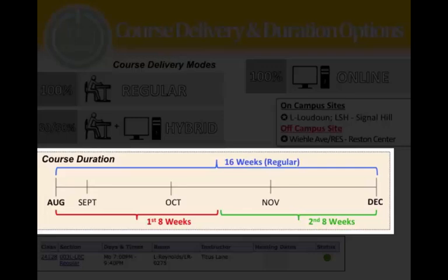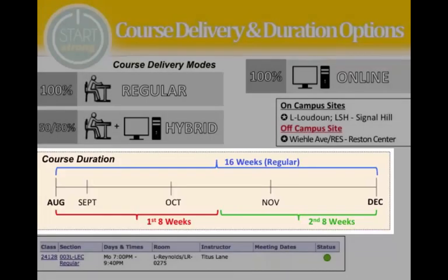It is important to note that NOVA also offers 12-week courses that begin a few weeks after the start of the semester. 12-week courses are called dynamic courses. Typically, most first-year students take regular 16-week and/or dynamic 12-week courses since they have a longer duration and give students plenty of time to learn all the required course material.